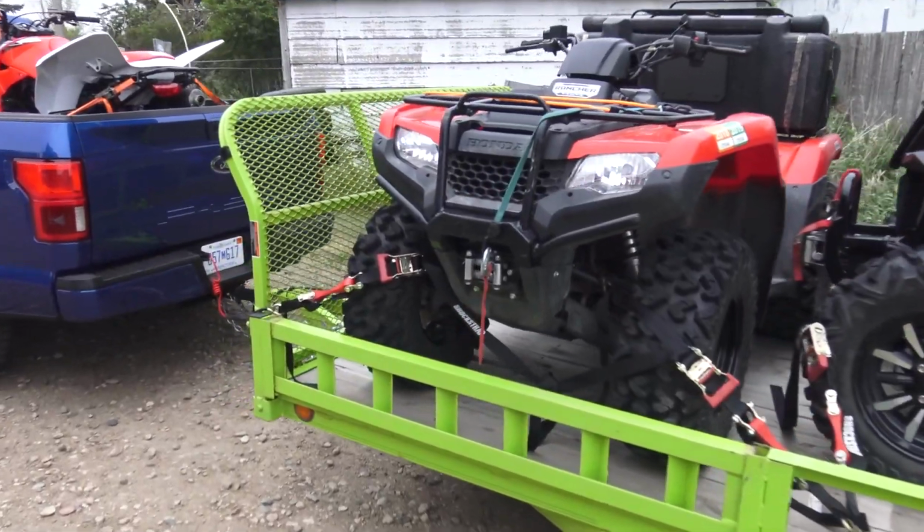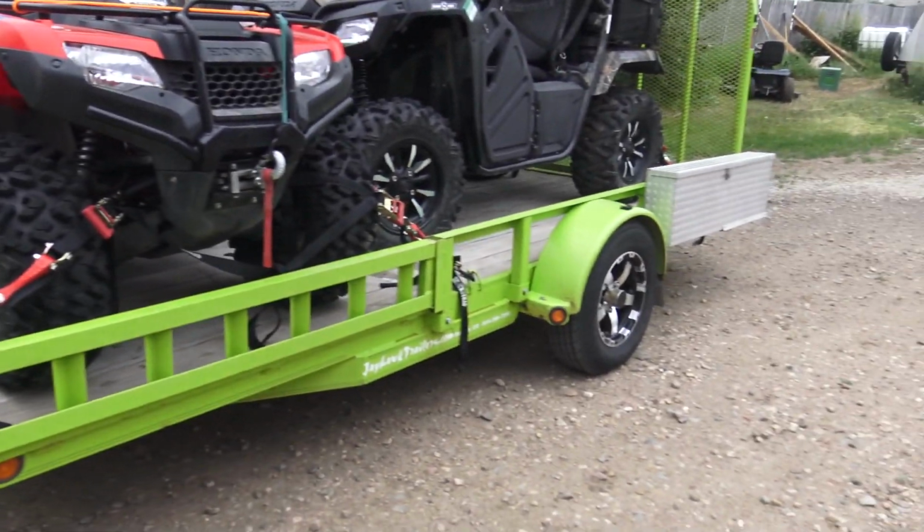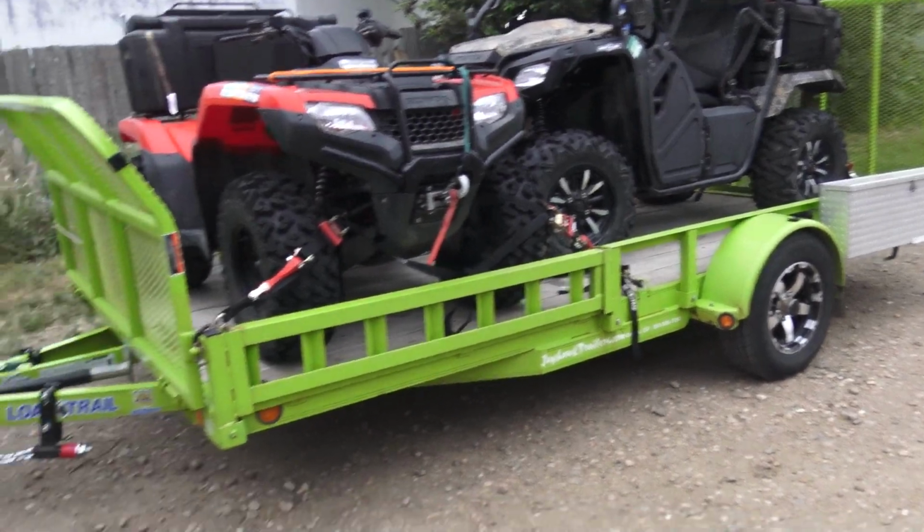But it makes things so fast, simple, and easy and safe. Even got cool wheels on this puppy. I put the toolbox on, so I got a place for the jack and all.